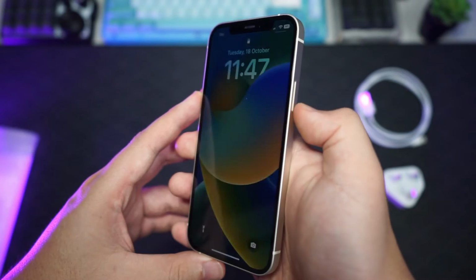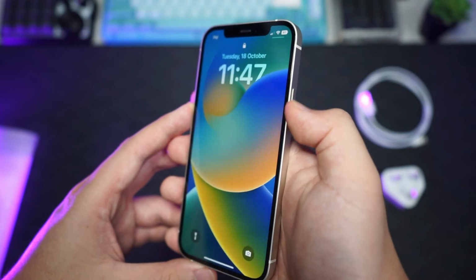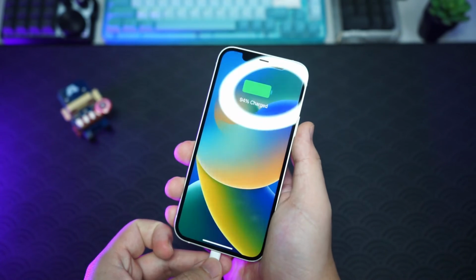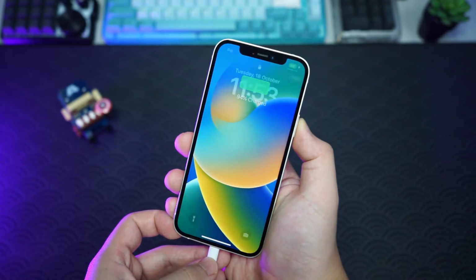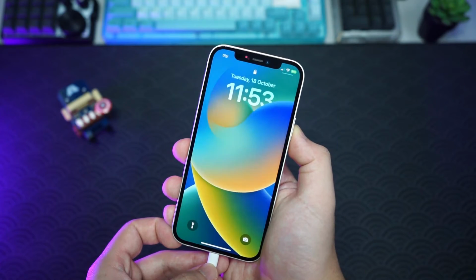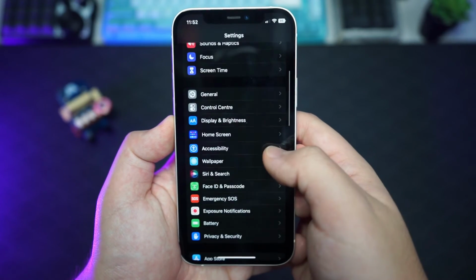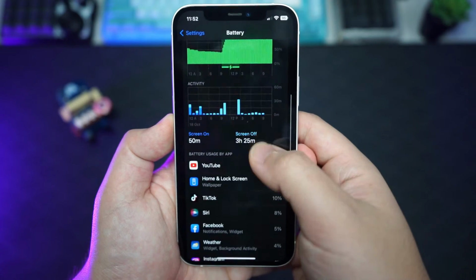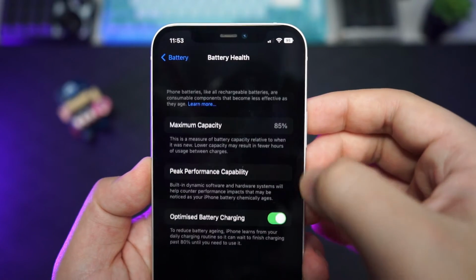And one more thing about CompAsia is that all devices they sell have a battery health of over 80%, so you don't have to worry about battery when you're buying a device from them. Charging up my iPhone 12 with the given cable and adapter wasn't a problem at all. It also charged up to 100%, and I was surprised to see that my device had a maximum capacity of 85% for the battery health.